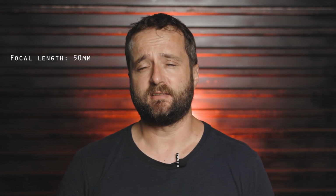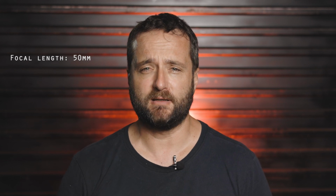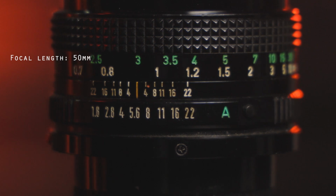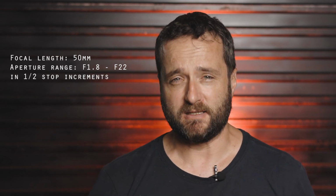It has a focal length of 50mm, which is considered the standard focal length for 35mm film format or for full-frame mirrorless cameras or DSLRs. It has an aperture range from a maximum of f1.8, which is quite fast, stretching all the way to f22. The 50mm FD lens is prior to the NFD. This range was introduced in 1978. Now the ones prior to this had a minimum aperture of f16. The aperture ring itself is clicked in half-stop increments.